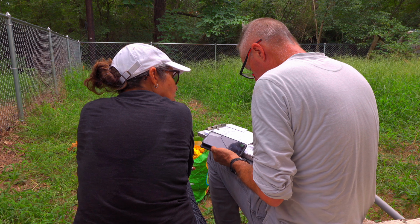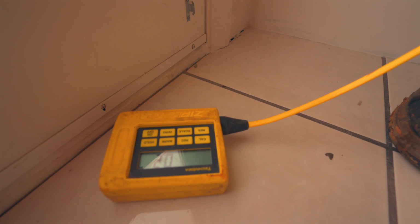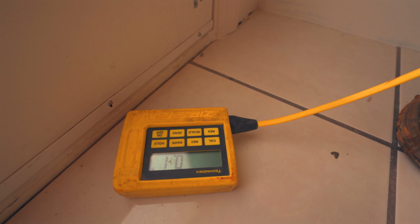We draw a map of the house as we're walking around the house, just a quick, basic outline. And then we use the zip level, which is the measurement tool, to measure the highs and lows inside the house. We base a zero in the middle of the house, and then take our zip level around the walls and in the middle of the house to determine whether the house actually needs any work or not.